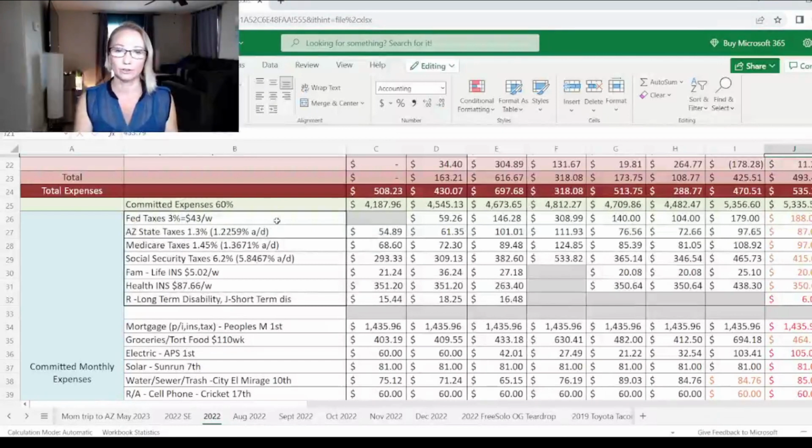So we have federal tax because we are in the United States of America. We have Arizona state tax because we're in Arizona. We have Medicare and Social Security taxes. We have life insurance, additional life insurance through my husband's employer over what his employer has. I also will now have life insurance through my employer. And then we have health insurance.